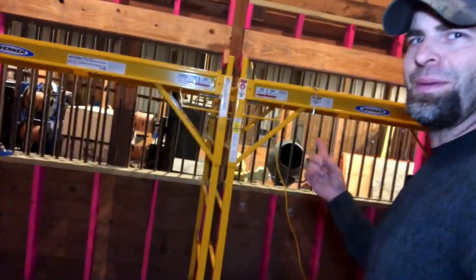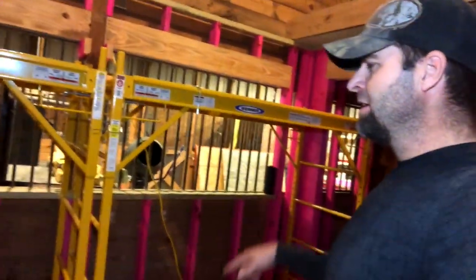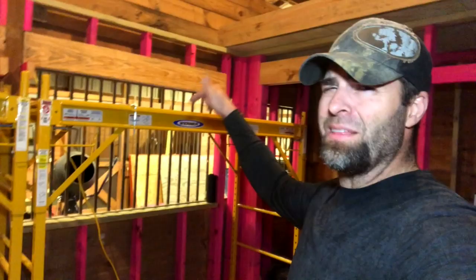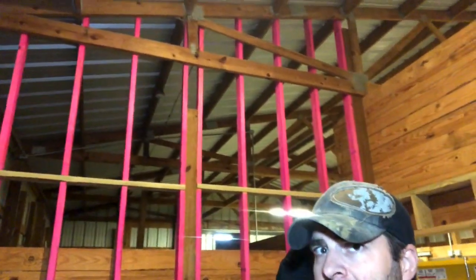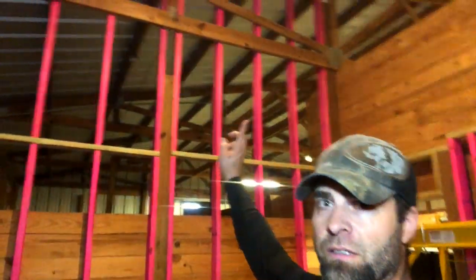Half of the day was spent picking up the scaffolding and then assembling the scaffolding. It took longer to get the scaffolding out of the box than it did to put the scaffolding together. It's crazy. A lot of geometry, a lot of math. My brain hurts. Cleaned up my stuff.